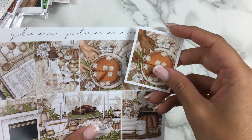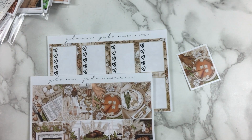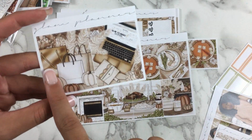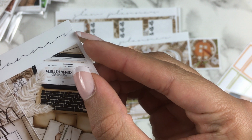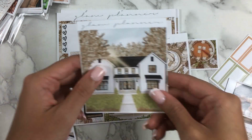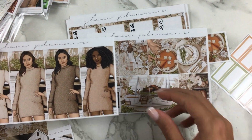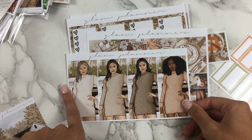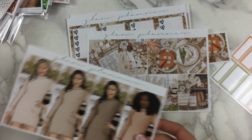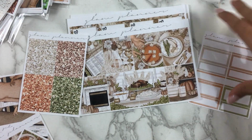And then our extra box here is the additional skin tone option for the pumpkin pie box, and tons of extras in addition. So we have our shopping one for, of course, Black Friday. Got our shopping bags, and then Glam Planner Black Friday on the laptop, which is super funny. Double box is the exterior of the house. I love that. And then our fashion girls are these tall girls right here, all in the same kind of sweater dress, which I love. I actually have a sweater dress. And of course the curly haired girl option as well. And our glitter headers and label sampler.